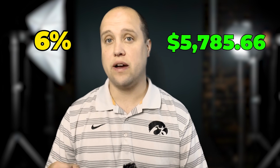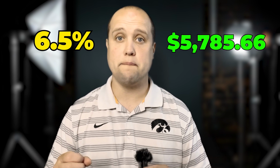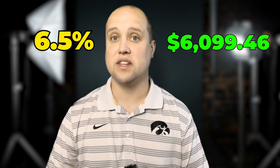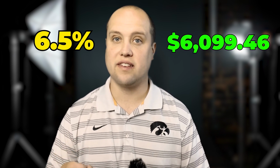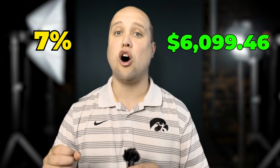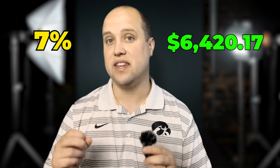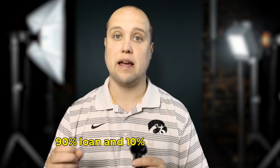Next, let's go to a down payment of 3.5% or financing of 96.5%. First up is a 6% interest rate, where the monthly payment starts at $5,785.66. At a 6.5% interest rate, that monthly payment would go up to $6,099.46. And last, at 7% interest rate, where the monthly payment would bump all the way up to $6,420.17.